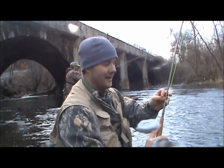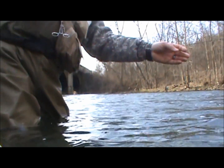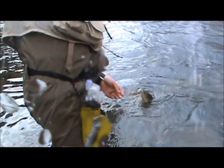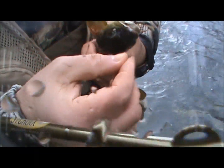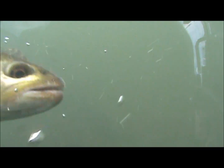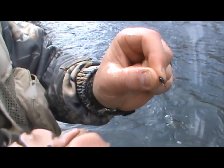What do you have on there? I am fishing a black stonefly and a caddis larva. And the black stonefly seems to be catching some fish. Nice fish. Come on. Got him. Take a peek. Come on, man. That is in his nose. Barbless hook too. Ready? Let's take a look at your fly. Yeah, black stonefly. That's a funky looking stonefly, and it's working.